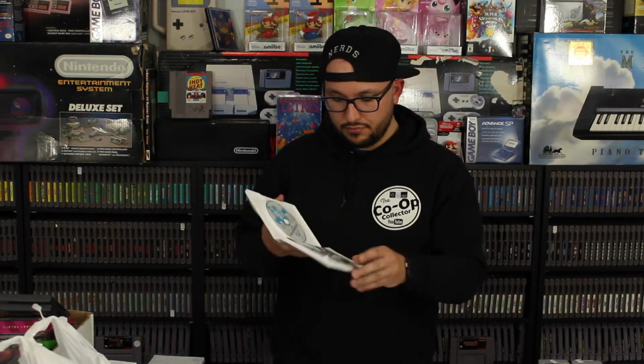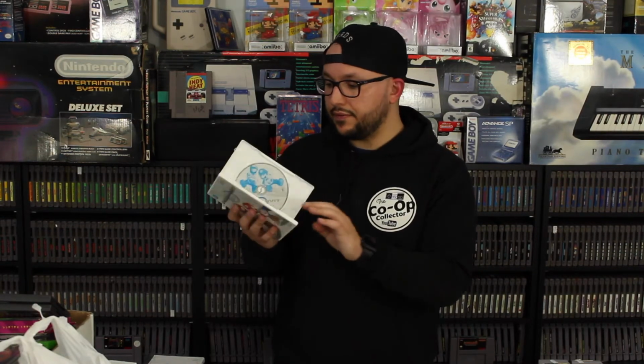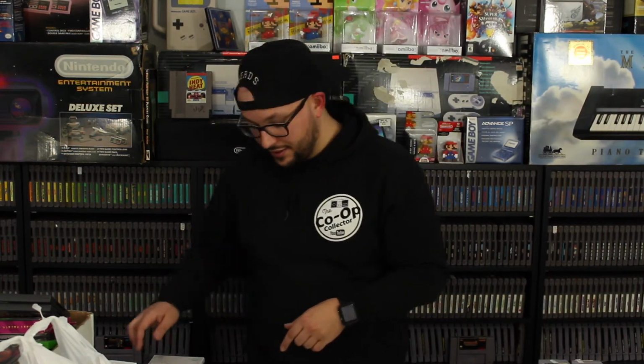Two Wii games. A copy of Mario Kart Wii, which I was shocked to see. It's all there. The disc is perfectly fine, and it actually plays pretty well too. And another copy of this Avatar game. I think there are four copies altogether between this Wii one and three PlayStation 2 ones. I'll probably have to go back and rewatch that.